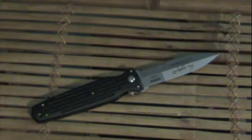This is the Applegate Fairbairn combat folder made by Gerber. And let me tell you a little something about Colonel Applegate if you're not familiar with him. Colonel Applegate was one of the first members of the OSS, the forerunner of the CIA, where his missions included clandestine operations behind enemy lines during World War II.